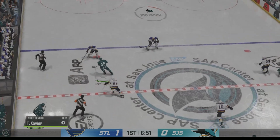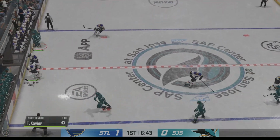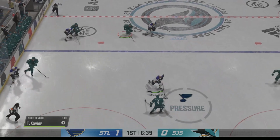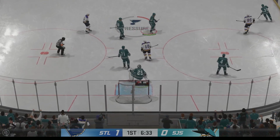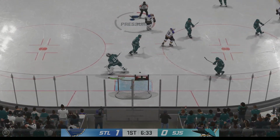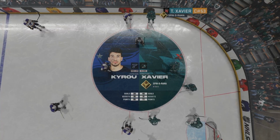Pushes it across to Hurdle. Here's a great use of the stick right there to poke it away. Here's a short pass to Thomas. Puts it on net, denies him in front. What an incredible glove save by the goaltender. I mean, he gets out to the top of his crease. He's challenging. He's saying, hey, try and beat me on this side.